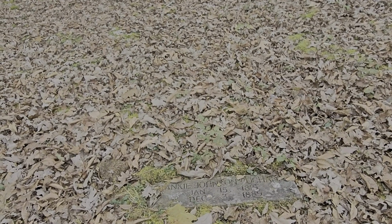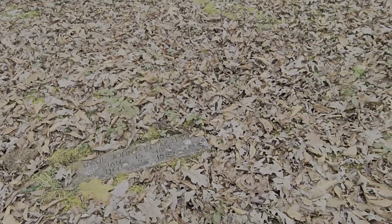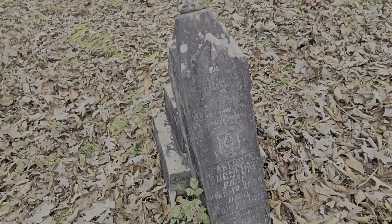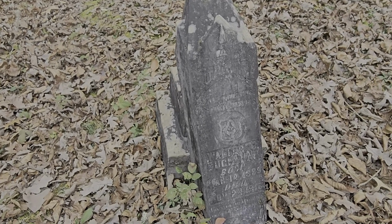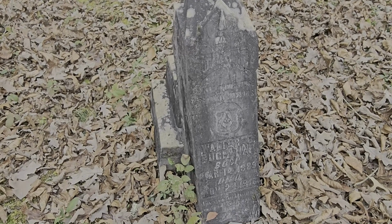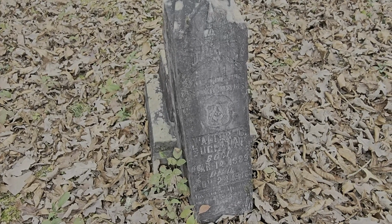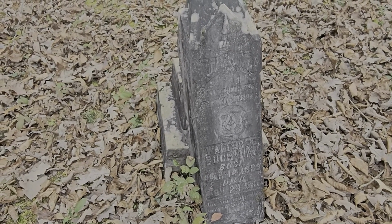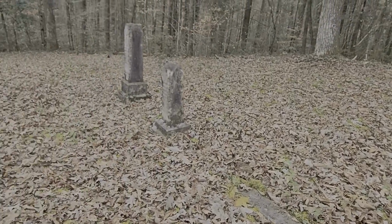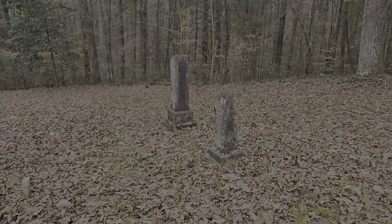Frankie Buchanan, 1815 to 1889. This person was a Mason. You can tell by the compass and square. Walter Buchanan, 1889 to 1913 maybe. Must be Buchanan Cemetery. I bet they get a lot of visitors from the hikers. We'll leave them in peace.